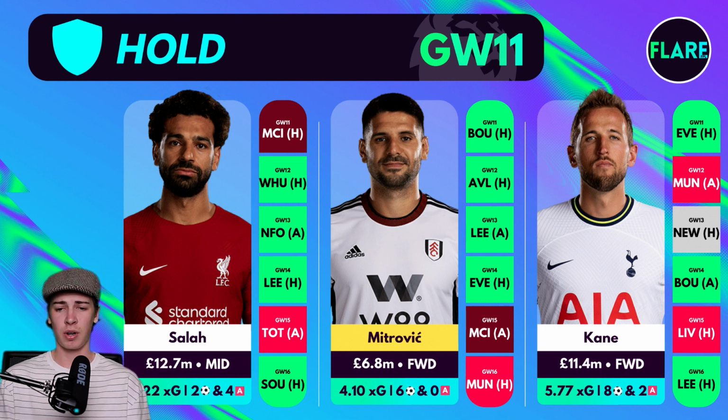Between him, De Bruyne and Haaland, he's produced a 5.77 xG, which is very high amongst all players, with 8 goals and 2 assists already. So considering that he is £11.4 million, a very strong forward premium option to have in the team, and probably one that I wouldn't be looking to get rid of right now, as Everton at home is a good fixture. Yes, Manchester United away is a bit tricky, but then Newcastle at home is good, Bournemouth away is good, Liverpool at home actually is a pretty decent fixture from an attacking standpoint, as is Leeds at home.